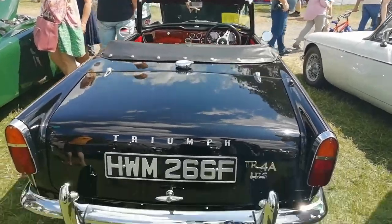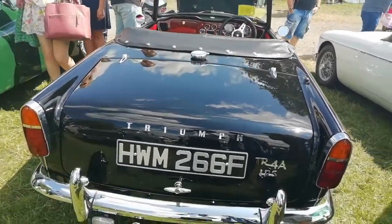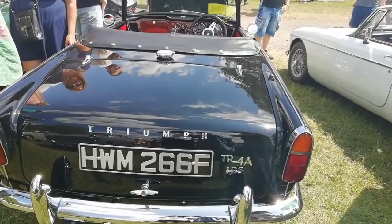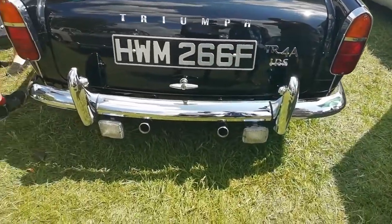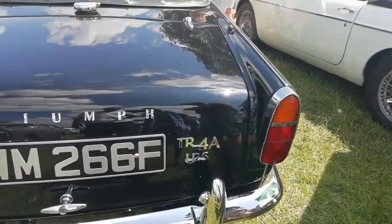So Dream Car Garage, we'll figure out which one of these things you'd put your own money on. But I think so far this takes my prize so far. I love me a TR4. TR4, right, great one.